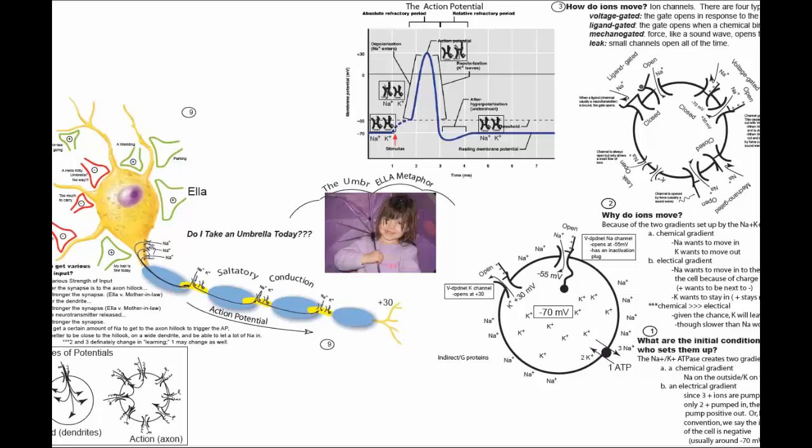Now before I progress here, I want to take a step away and describe something called an action potential versus a graded potential. I've got a little cartoon down here just to show you what a graded potential is. In a graded potential, if sodium just comes into a channel and spreads around, that's a graded potential. So it's like sodium coming in and spreading around.